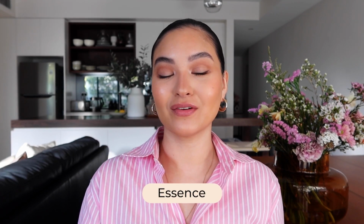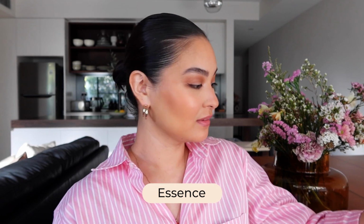And then we have an essence. An essence is a really liquidy formula like this one. And it's a really concentrated formula that will help to target hydration. It can target fine lines, wrinkles, and it's something that you would use before a serum.